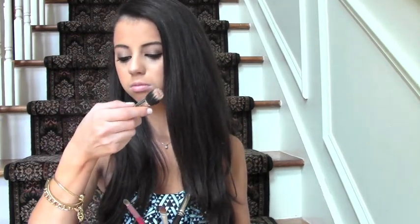This is to smudge out my eyeliner. That always makes any look better, to smudge out your eyeliner. So I have that. I also have a MAC 180, and this is like a stippling brush. I don't know why I have this in my purse. I probably don't really need this in my purse, but yeah.